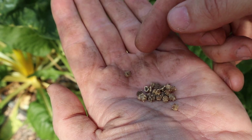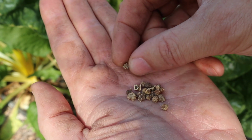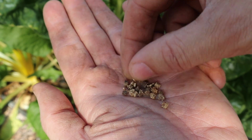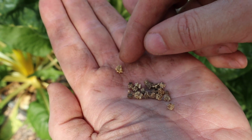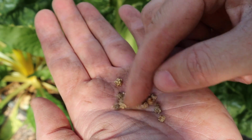Now, something to keep in mind with chard is each one of these seeds that it produces is a multi-headed seed. So each one of these will produce 2 to 3 to 4 plants each. You will have to thin them out. And be careful how many you plant because you will get a lot of chard.